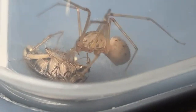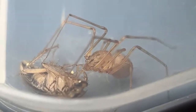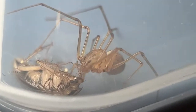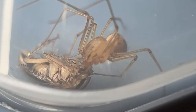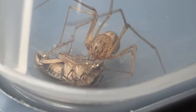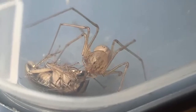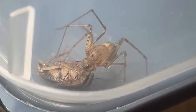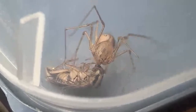So now the prey is being wrapped up in the spider's silk so as to secure it. And you can see those prominent eyes on the apical part of the head, the cephalothorax, which shine at times when it reflects light. More and more venom is being poured into the prey, and more silk is also being applied to the creature.